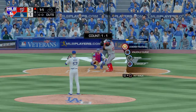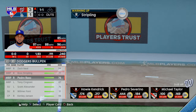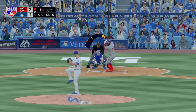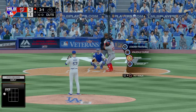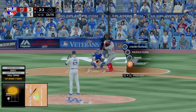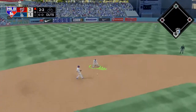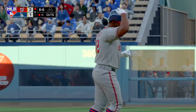Here's Howie Kendrick. Here's the 1-1. And this ball runs away for ball 2. 2-1. Now the 2-1. Good sinker that time as he gets a piece and chops it foul at home plate. And swinging there is Kendrick as he sends this one on the ground to short. Throw to first gets him, so the leadoff man's retired here to begin the 6th.